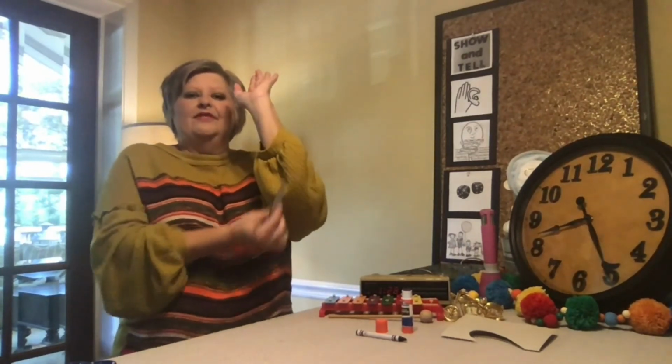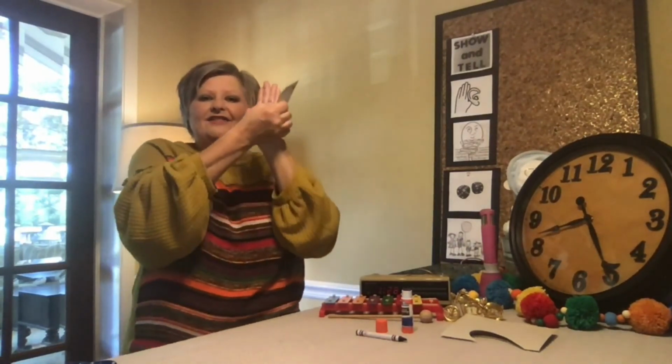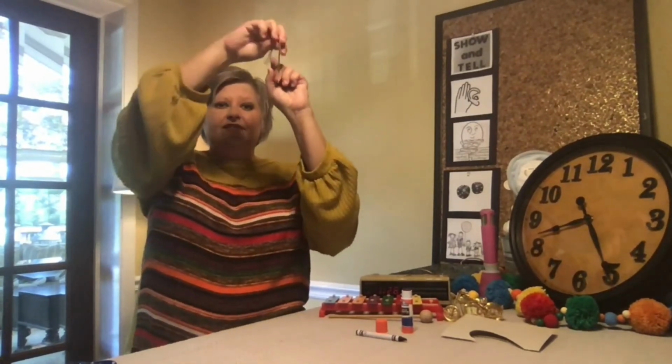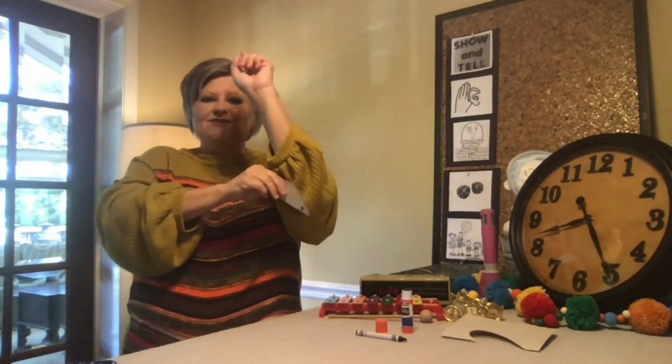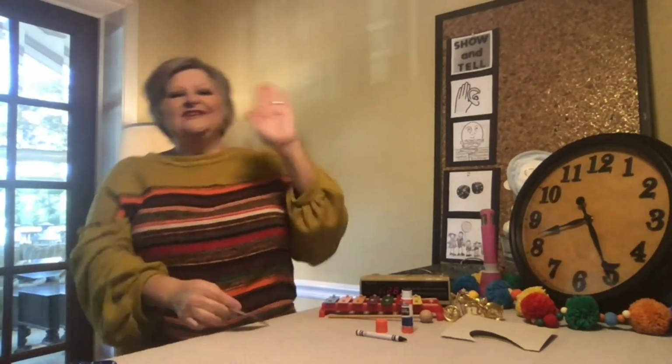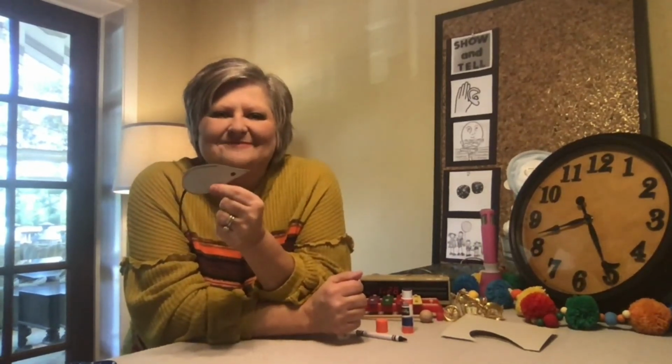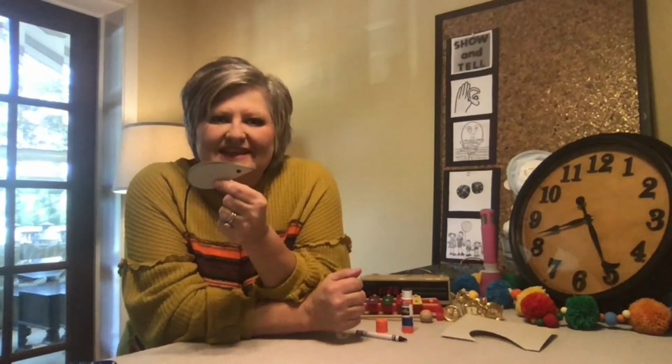Hickory dickory dock, the mouse ran up the clock. The clock struck 1. What happened? The mouse ran down. Hickory dickory dock. Boys and girls, you can play this game with your family this week.